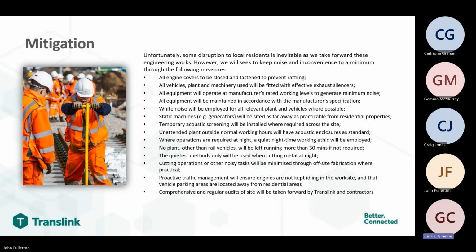Where operations are required at night, a quiet nighttime working ethic is employed, and the workforce have been reminded to be sensitive to this during the Christmas period. Cutting operations and noisy tasks were minimized with off-site fabrication where it is practical. We've also looked to work with our traffic manager to ensure that deliveries are during the day and that we do not keep our machines idling when unnecessary.